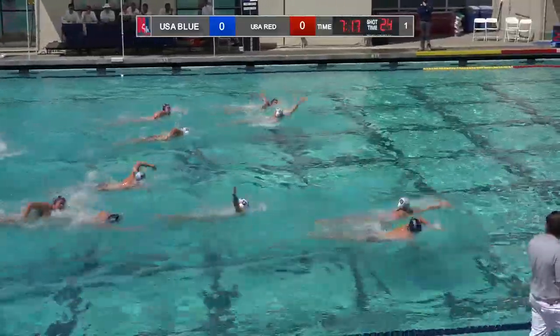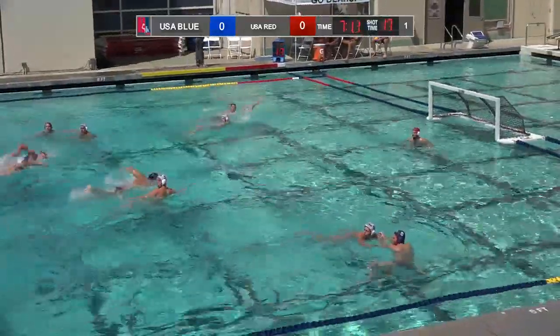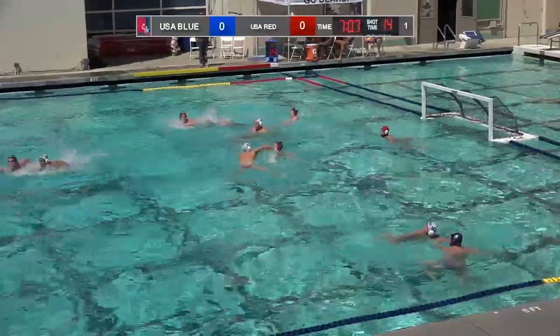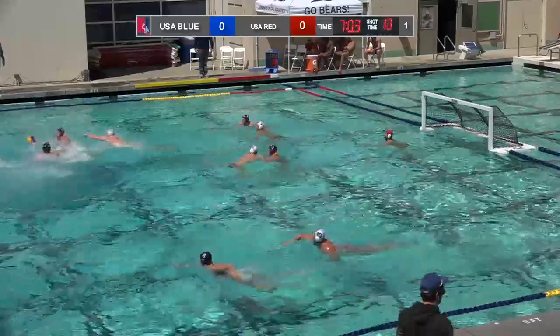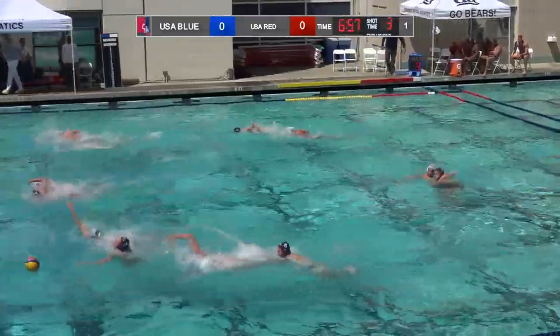Kirk, we look at this game, a pretty experienced college age group against some younger guys. Going to be a bit of a challenge here for the USA Red. Yeah, this is a great experience for the youth, junior age team out here against some of the guys that might be competing in Rio and like you said, a really experienced college age team. So it's a good experience and good opportunity for them.